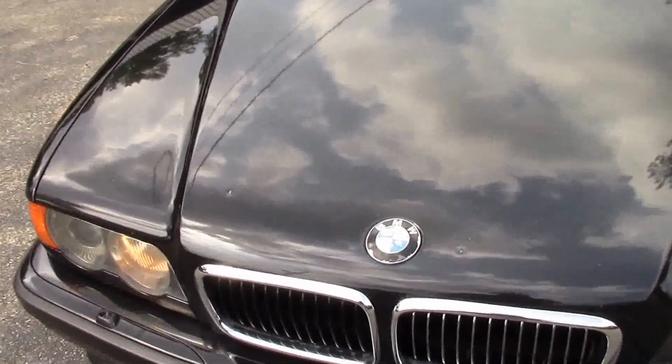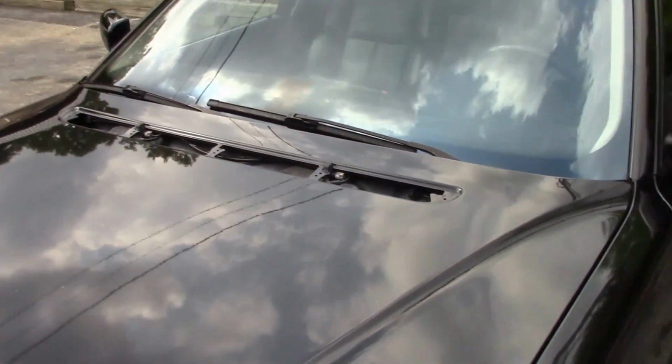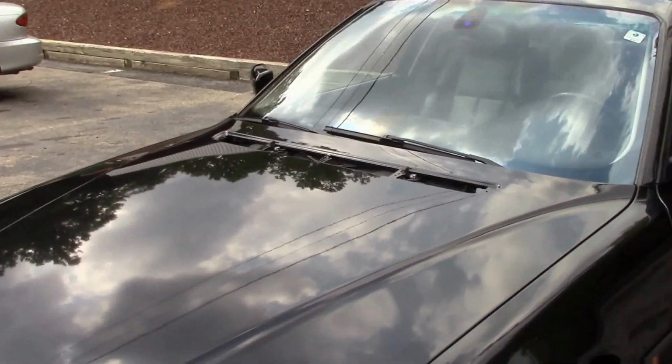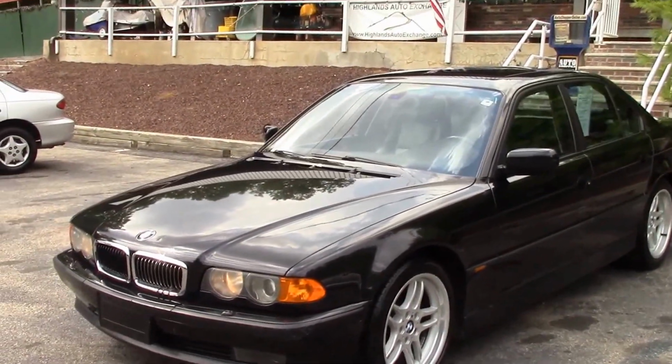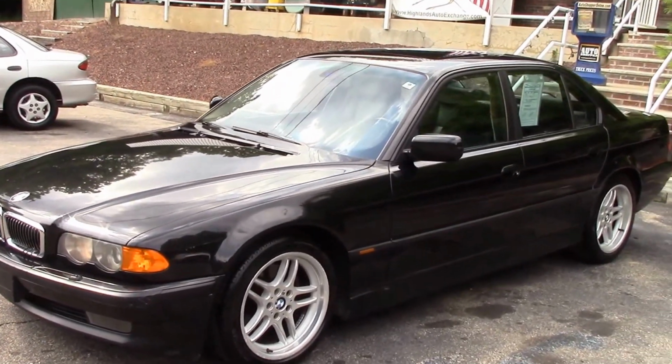The hood does have the obligatory little stone chips and whatnot, and it's missing that little cowl piece there. I don't know what that's called, but it's like a little grill thing. Tried looking for one. My guy didn't have one, so that's probably 25 bucks. You pick one up at the junkyard, and then that will complete the exterior of the car. But as you can see, it is just a really sharp looking car.